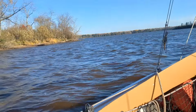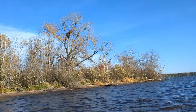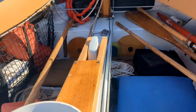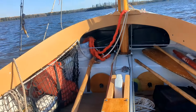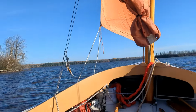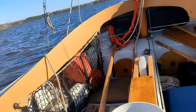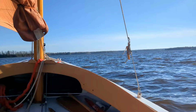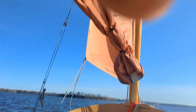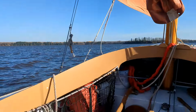I'm going to put my depth finder to work here. There's an eagle's nest right up there. Don't know if it's active or not this year. But I'm in about that much water. Foot of water, maybe. And I'm just going to push right up on this shore if I don't do something about that. So we're going to try to tack and get out a little bit. Yep, don't have enough board down. So we'll try to scoot past it into some deeper water straight ahead.